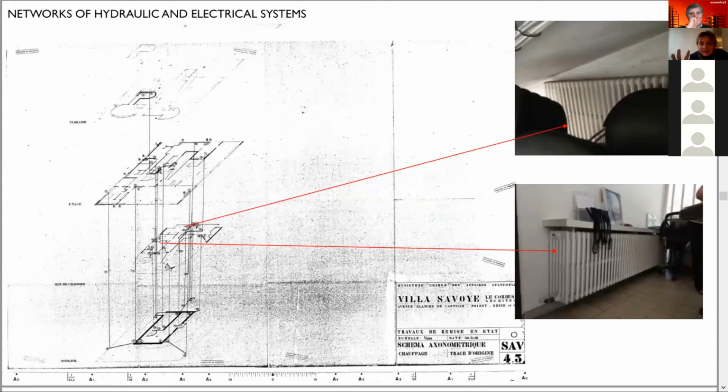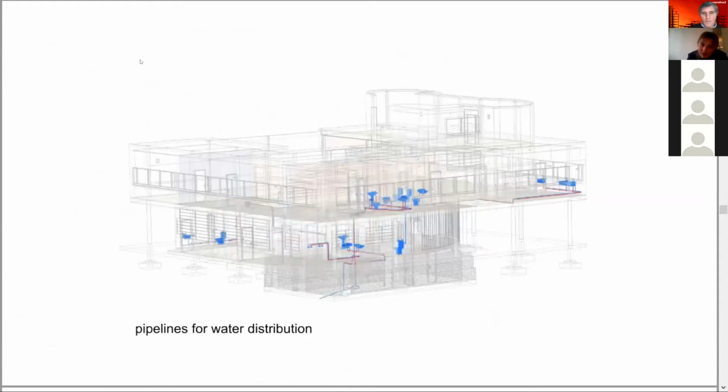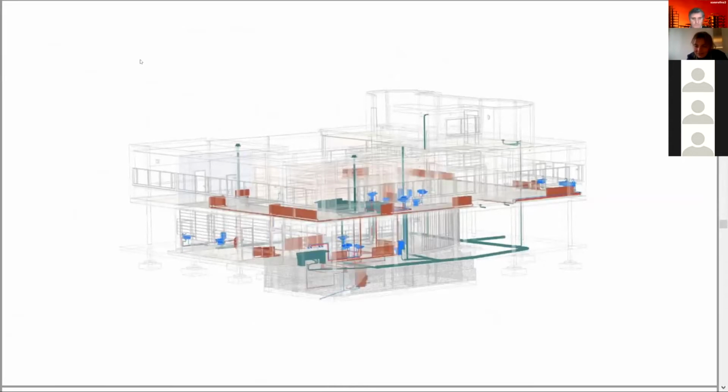And so these are in part the survey of the state of the building in 1966, and we cross it with the actual state. So thanks to the on-site visit, we also construct, because this kind of model is really adapt, in order to create this kind of network, the heating network of Villa Savoye right now, the pipeline for the water distribution, and the wastewater network that combined together are a little bit the result, the network inside, also in the invisible part of the villa, of course.